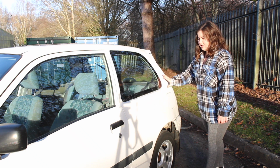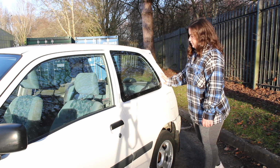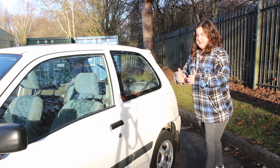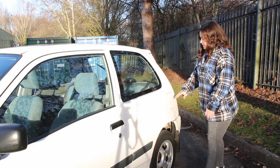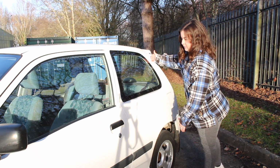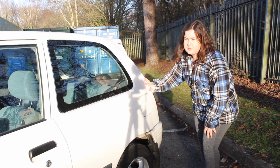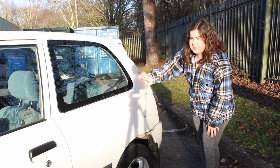So I would definitely look at getting this repainted while I've got the car, because my dad can paint. It's just going to be a cost of materials and labour. So I'd definitely like to get it repainted from there to there. As I say, down here doesn't look too bad. And it will be handy as well, as we're trying to sort out this mottling.